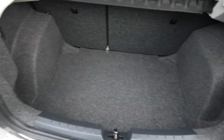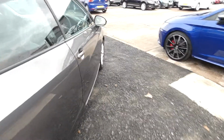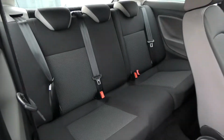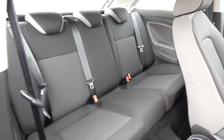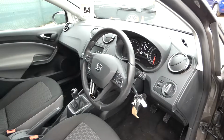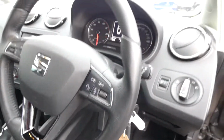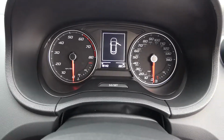Ample loading space with the option to drop the rear seats, which is 60-40 split. Easy access to the rear with one-hand operation. Car seats 5 in total. It's a black cloth interior. There's also electric windows and mirrors. Leather multifunction steering wheel. The car's covered just over 18,100 miles.